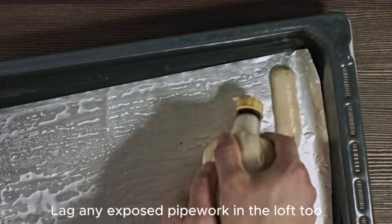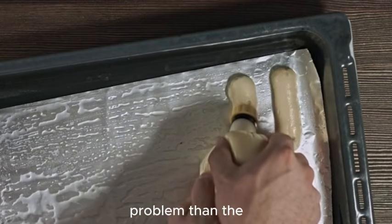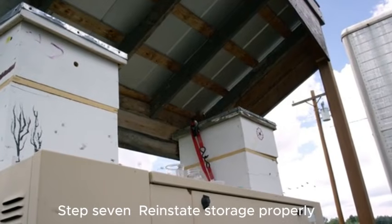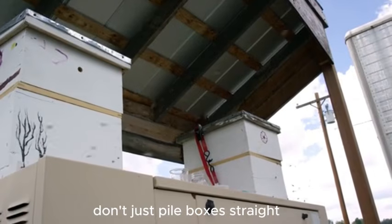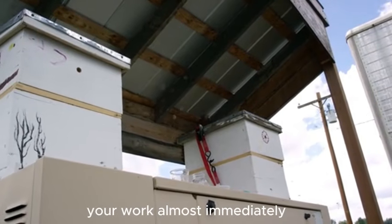Lag any exposed pipework in the loft too, since a burst pipe from freezing is a far more expensive problem than the cost of a bit of pipe lagging. Step 7. Reinstate storage properly if you need it. If you use the loft for storage, don't just pile boxes straight back onto fresh insulation. That flattens it and undoes your work almost immediately.